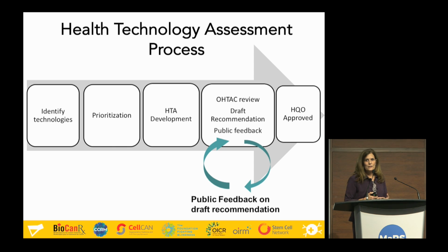The draft recommendation is posted on our website for public comment. And indeed, if you go to our website, you can sign up for alerts for those to come to your email, so you can reply back to our draft recommendations and let us know whether we got it right, whether we got it wrong, or in fact, whether we got it partly right, and maybe there's a better way of actually framing the recommendation. This information is then brought back to OTAC, and in consideration of that public comment, OTAC will either revise the recommendation or ratify the draft recommendation as final.